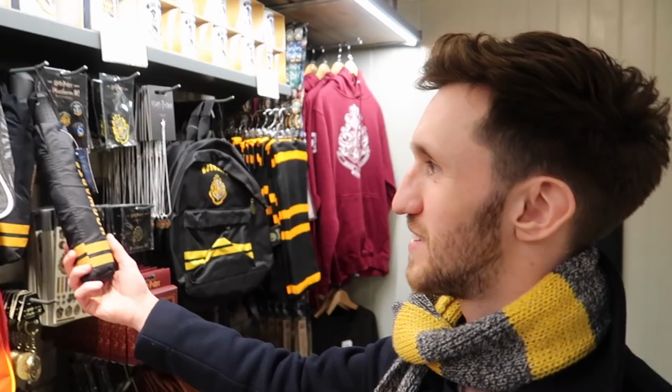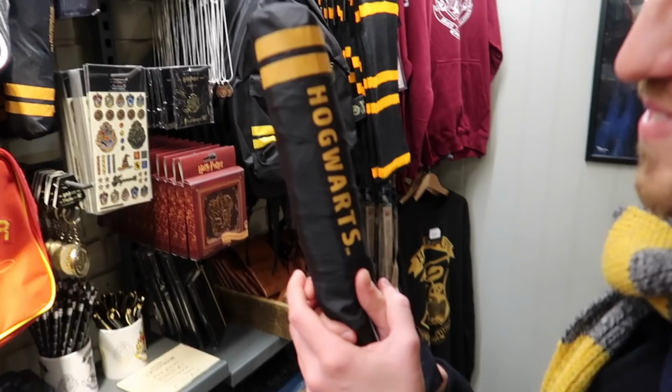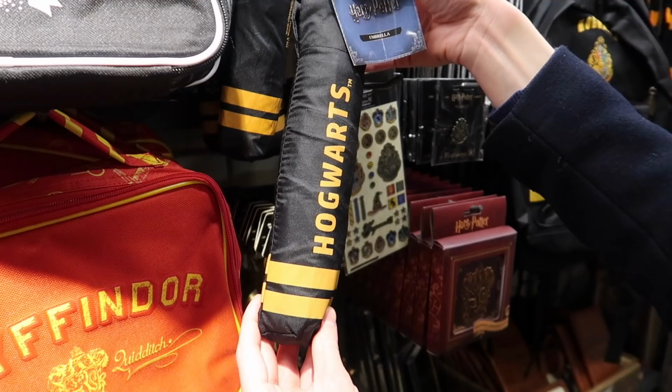I did buy this umbrella, the Hogwarts one. So it's just Hogwarts colour, and it kind of looks Hufflepuff as well, so it's two birds, one stone. And it keeps me dry. £18 for this umbrella.